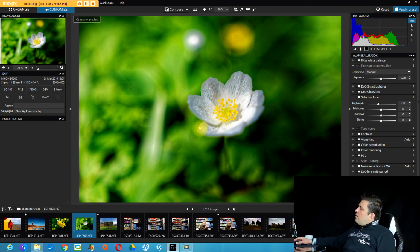Now this is a flower made, again, with the Nikon D7200 and Sigma 18-35. ISO 100, f1.8, 1/8000th of a second. And there was no flash. You can see here the flash did not fire. So this is only an available light picture.